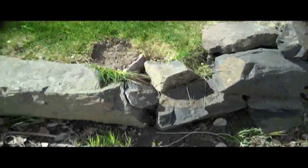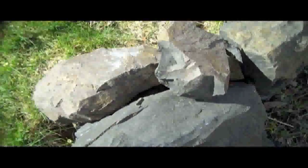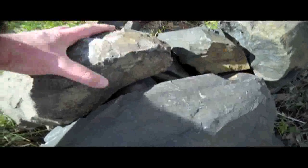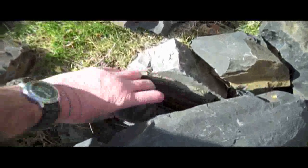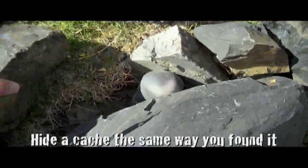Some caches are more difficult to find than others, but when you do find it, try to take a mental note of how it's hidden. So when you hide it, hide it the same way you found it.